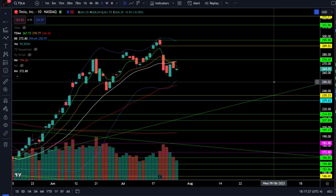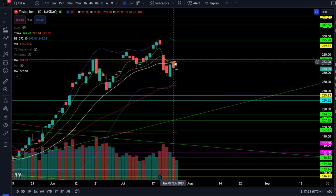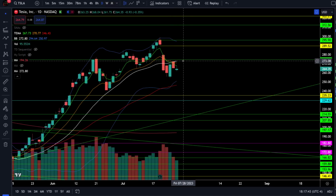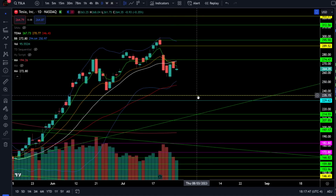On Tesla stock, we were down 0.35% today, and Tesla had a continuation of that rejection from the resistance below the 20 daily moving average, so this is bearish until Tesla can break back over 274. Above 274, I'm instantly more bullish for the gap fill above 289. But if we continue to see a rejection, we're likely coming back down towards the 50 EMA at 246 or the gap fill at 235.